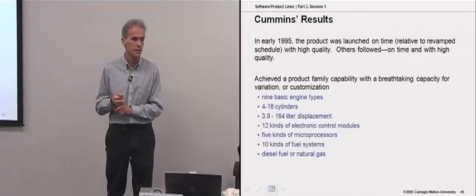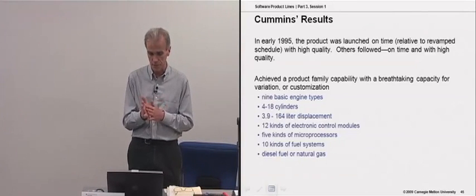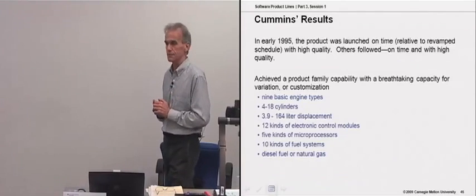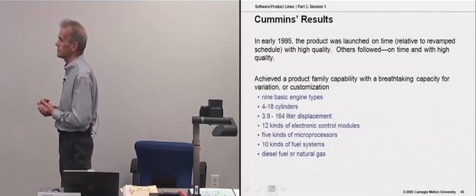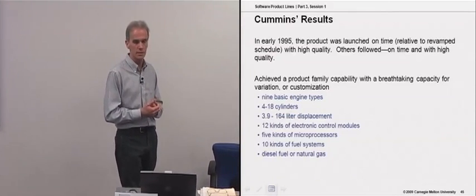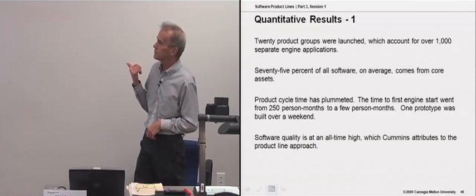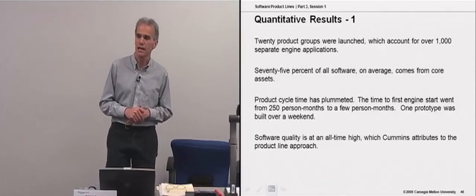It has since increased. But at the time the product line was launched, they were able to handle 9 different engine types, engines with 4 to 18 cylinders, and I'm guessing that this 164-litre displacement is either one of these monster marine diesels or a big generator. 12 different kinds of ECMs and different kinds of fuel systems, including at the time diesel fuel and natural gas. So the kinds of results that they were able to achieve from this is things like 20 different product groups being able to handle over 1,000 different engine applications.